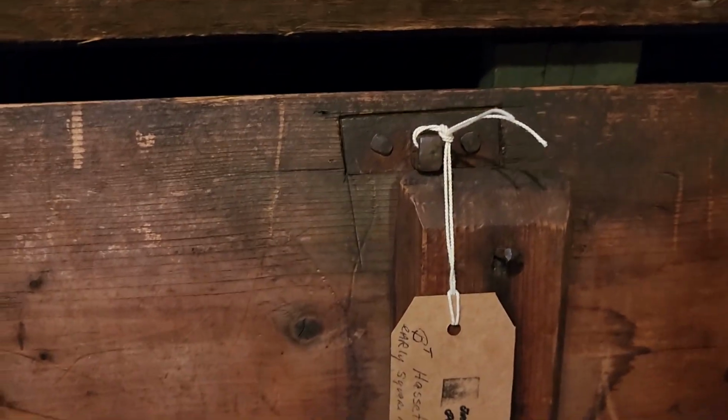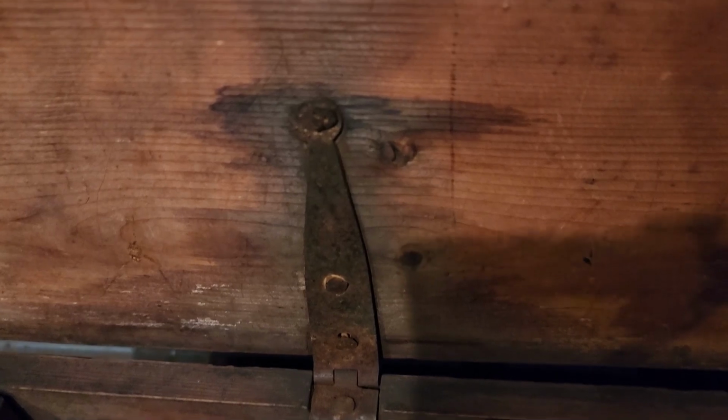Single piece top, nice and wide. There are square nails everywhere. And then these wonderful hinges. It's got that loop there on the bottom as well. And it does have the lock there. But that color is just wonderful. And then those amazing, that looks like a rosehead nail. Square nails. There's another one of those type nails, I think here at the top.